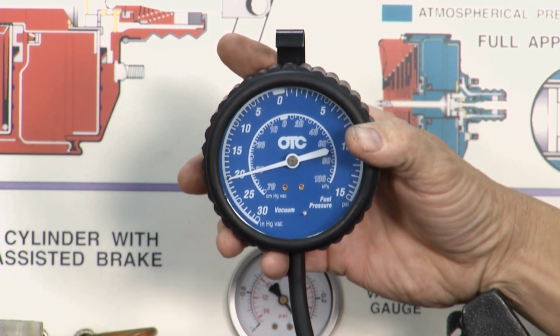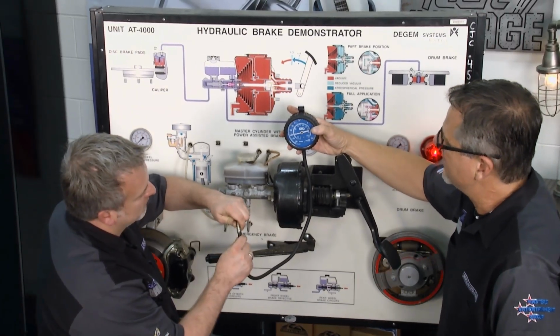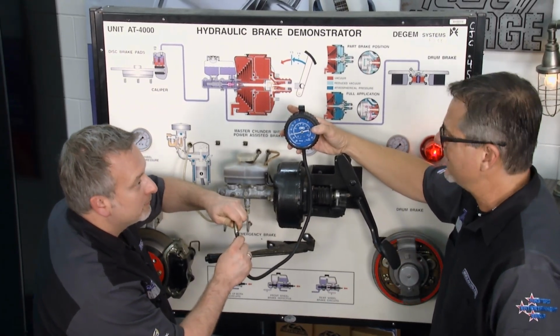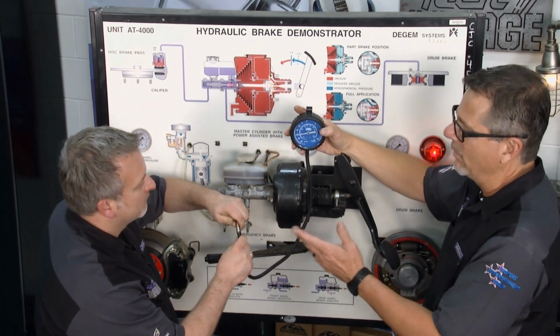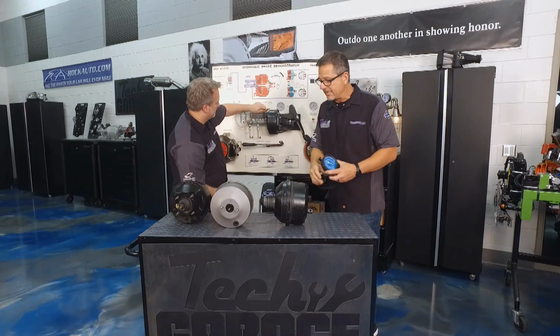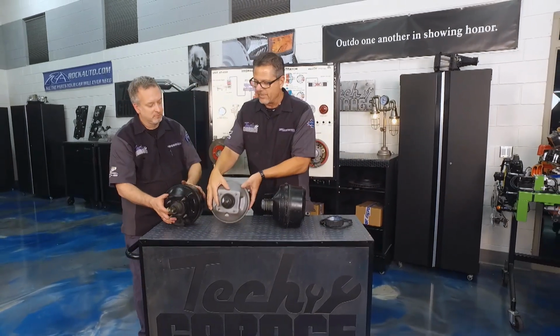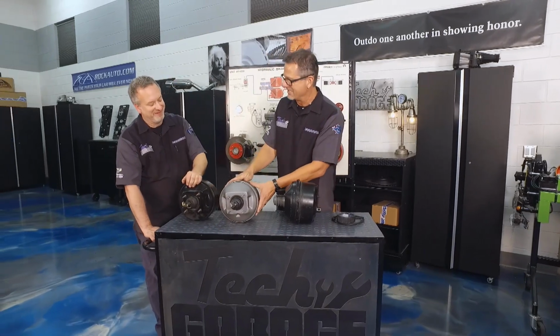We're pulling, oh, look at that, about 20 inches of mercury. That's a good thing. You want anywhere from 15 to about 26 inches of mercury. If you didn't have source vacuum, well, no need diagnosing the booster because it's not going to help you. Now, once again, before you take off, Dave, a couple things we want to do is make sure the booster's right. That's a lot of work climbing under that dash.